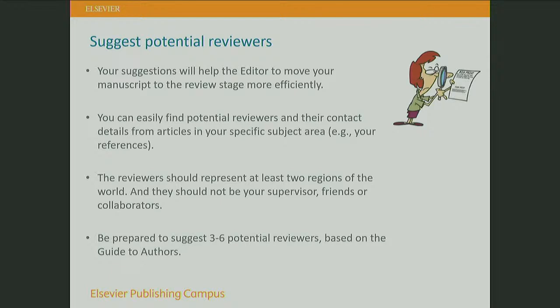They need to come from different areas. They cannot be your colleague in the lab, of course. They cannot be former collaborators. If you have been doing some research with someone 3,000 kilometers away from your house and you have published an article together, please don't include that person because the editors will find out. So try to look for critical people that can enrich your article. This is basically the idea. And in the guide for authors, you will get information on how many reviewers you need to indicate. Do it. It's very helpful for the editors.